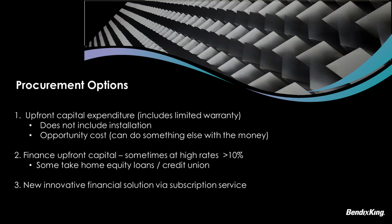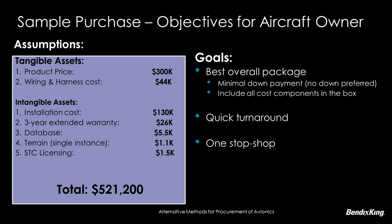So, but there are other new ways that you can consider, and that's a subscription service, which we'll go into more details a little later. So let's take a quick look at a sample purchase and see what you have to go through and what you have to consider. So this is just a fictitious product, the price is at 300K, and I've listed the tangible assets, wiring, and the product itself, and then there are intangible.